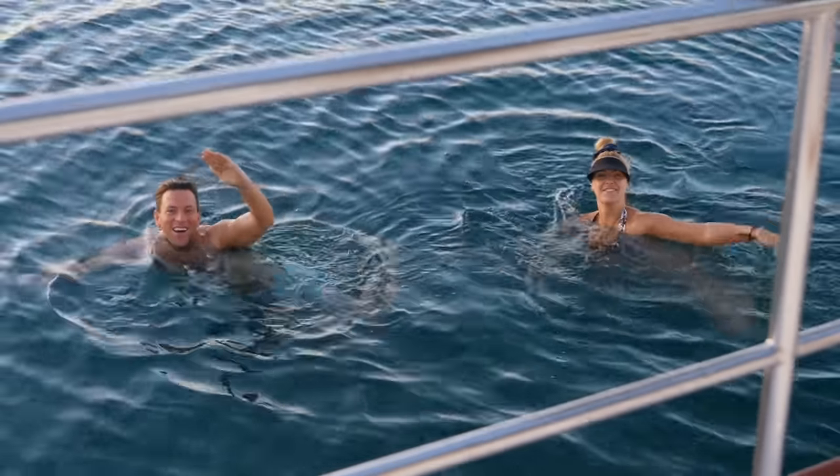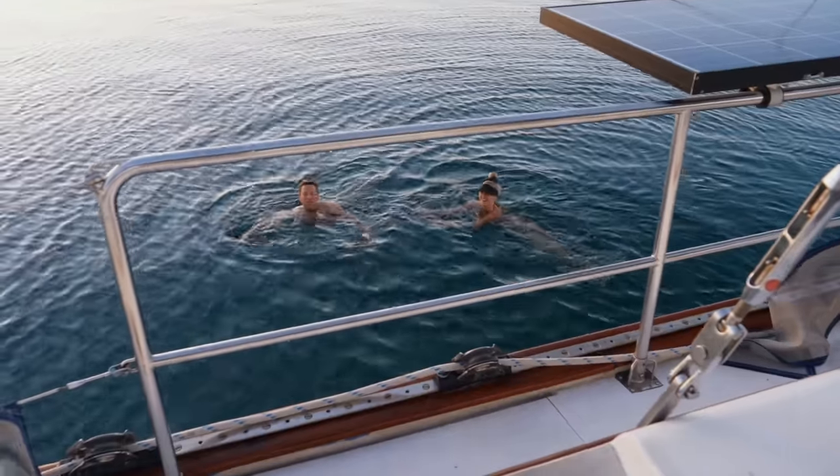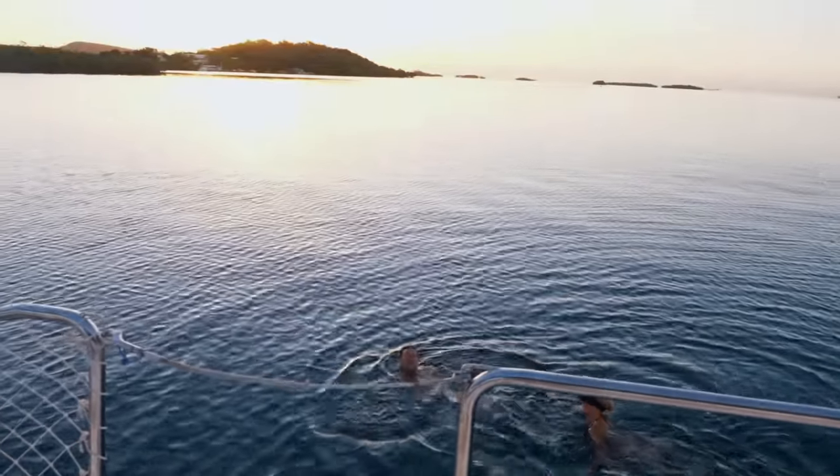Good morning, naughty dogs. Going for a morning swim. It is beautiful. It's really warm, isn't it? Yeah, it is warm. I think we woke up the captain jumping off.